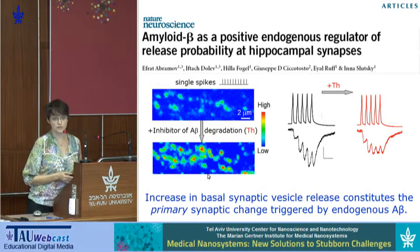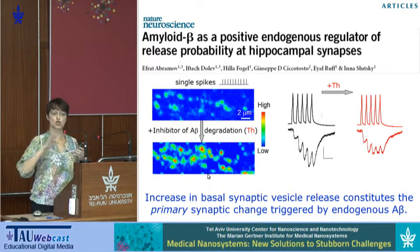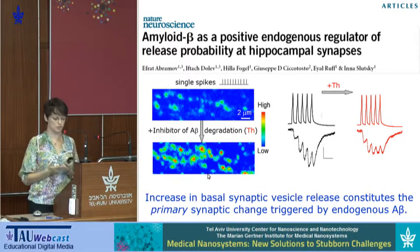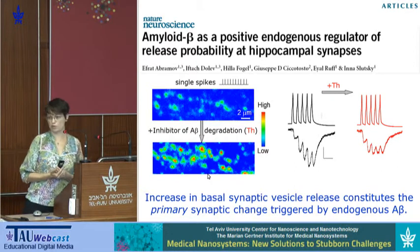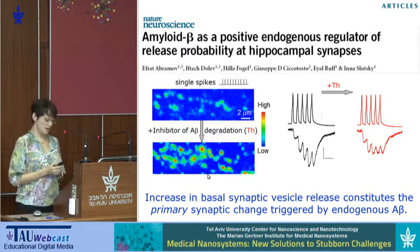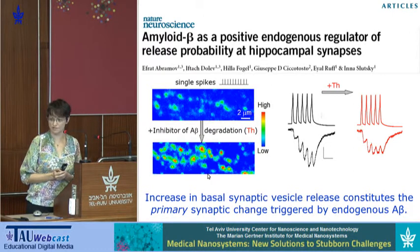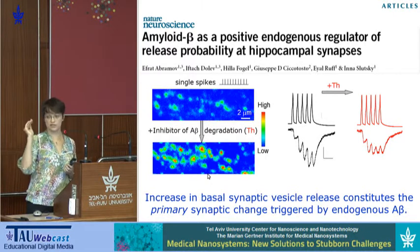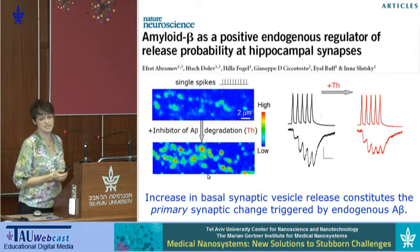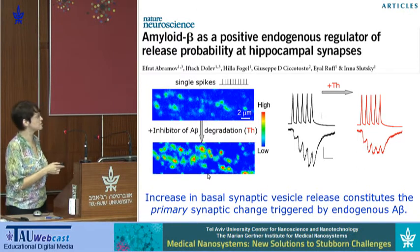And 4 years ago, we asked a simple question. If we ignore familial Alzheimer's disease mutations, because we don't want to work on something that represents only 1% of the population, how can we address the question about the first and primary steps that can induce synaptic problems? And we decided to find a drug, and we found it, that reduces degradation of amyloid beta. So we just bought this drug that inhibits an enzyme called neprilysin, and when we inhibit the degradation or clearance of amyloid beta, we got very clean results.